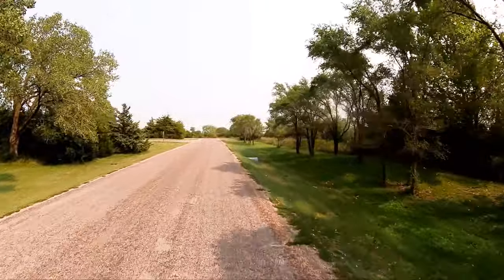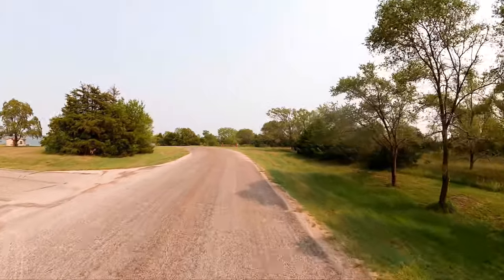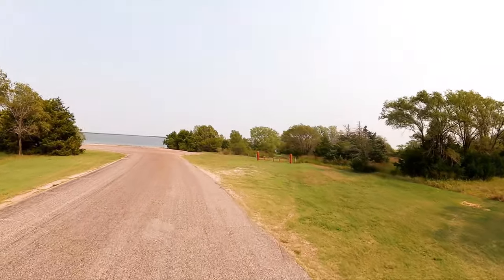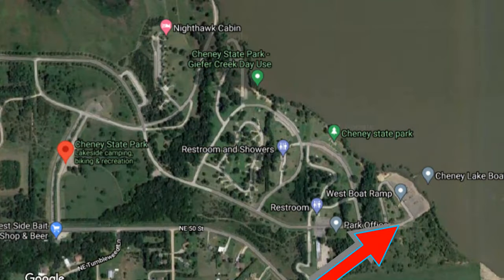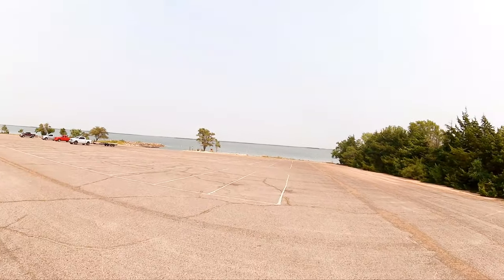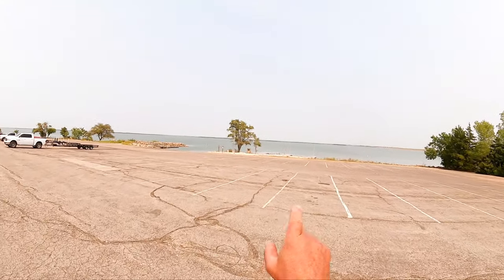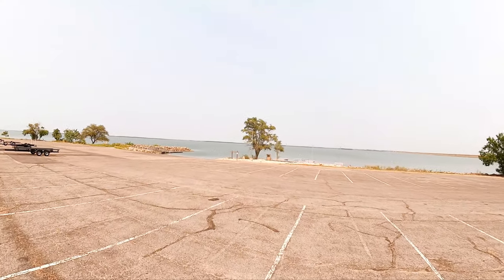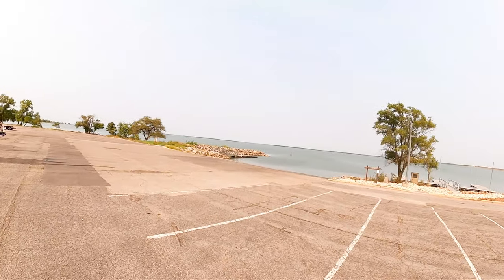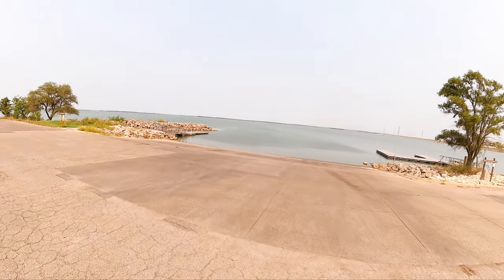There are a lot of toadstool fairy rings in Cheney State Park. Now this is the main boat ramp. I've actually discovered a couple of boat ramps, but this is the big boy right here. A three-lane courtesy dock. Well, I guess that would be more than three lanes. That would be six, maybe. There's your big boat ramp, for my boat ramp fans.